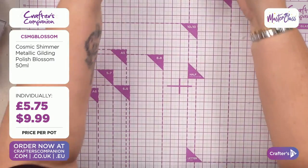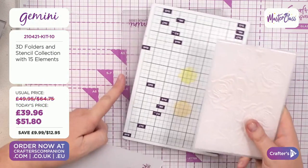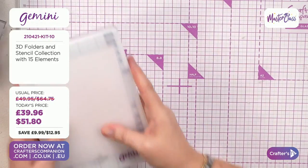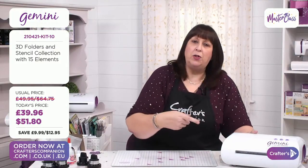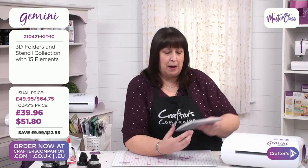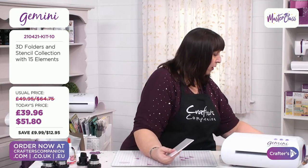So because I'm using a 3D folder for our Gemini, I've got my clear plate, a magnetic shim, and I'm going to use the plastic shim as my top layer. So I've omitted that top clear plate. If you're using any other type of die cutting machine, just have a look in your instructions. There should be something along the lines for your 3D embossing folders, because they're not a new thing now. They've been out a while.